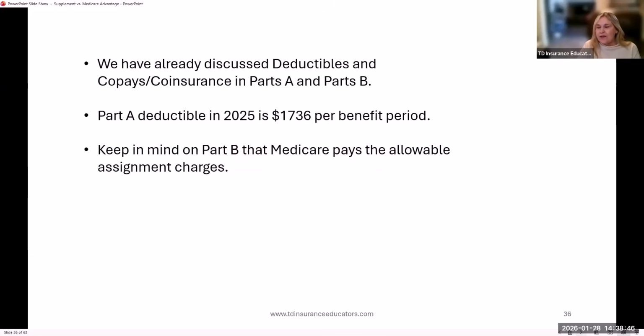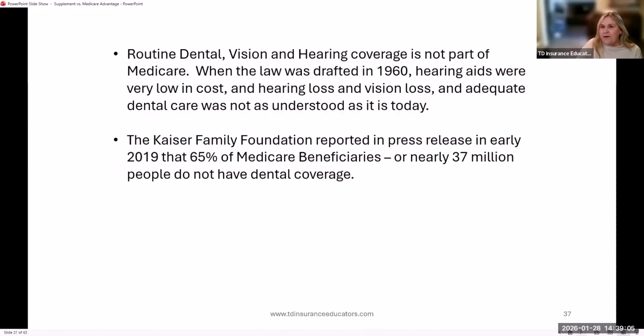Of course, there's some deductibles and copays. In that Part A, that should say 2026 there. But in that Part A, when we go into the hospital, it's $1,736 every time you go into the hospital. It's definitely got a high deductible there. Okay. Also, keep in mind routine dental, vision, and hearing coverage is not part of Medicare. They drafted this law in the 60s, and of course, hearing aids were very low in cost. They didn't really realize that dental care was as important as it is today. So you don't have those costs involved in Medicare. You have to pay those separately.